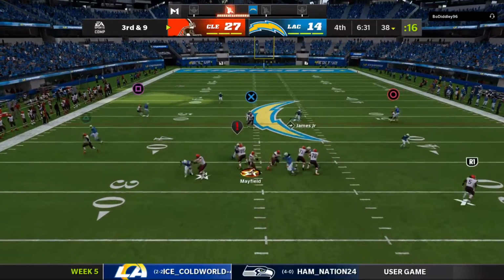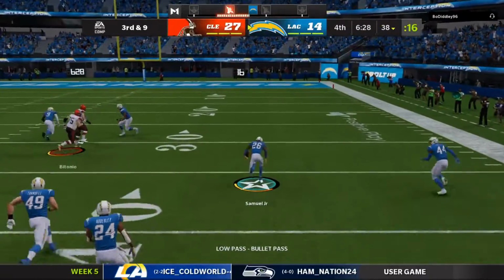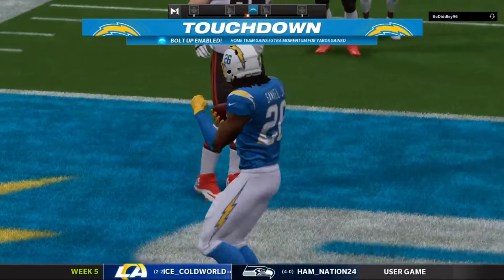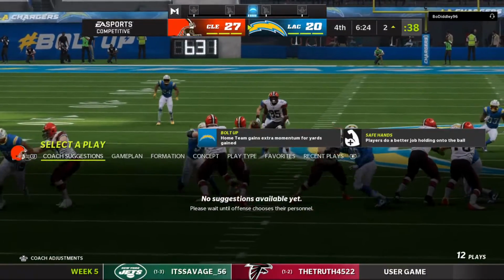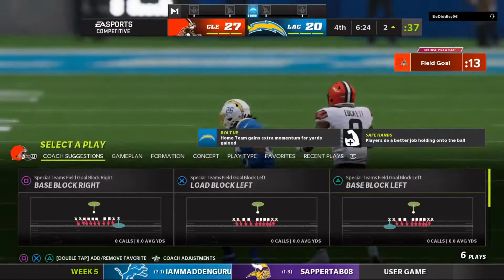Mayfield, and intercepted. Maybe the turning point they need. Picked off by the rookie Asante Samuel, and he brings this one back. It's a pick 6 and a Charger TD. Well, dare I say it, it's kind of quid pro quo. Both defenses now with an interception return for a touchdown.